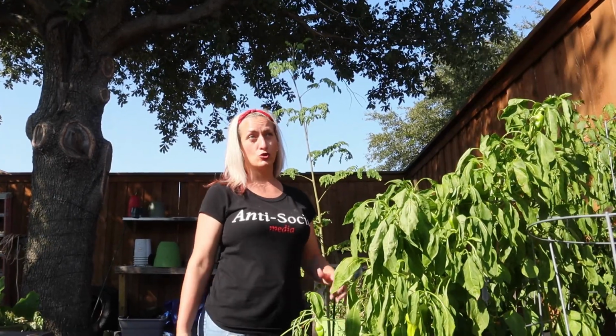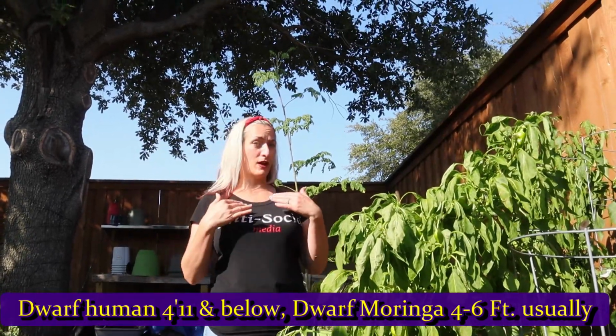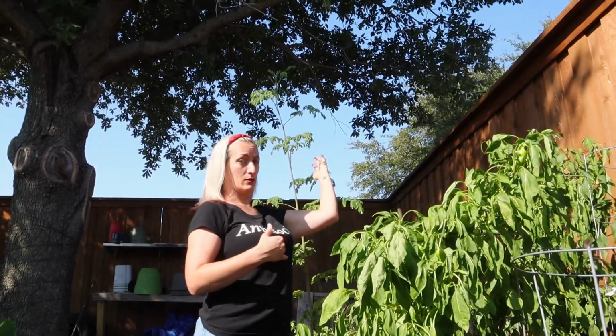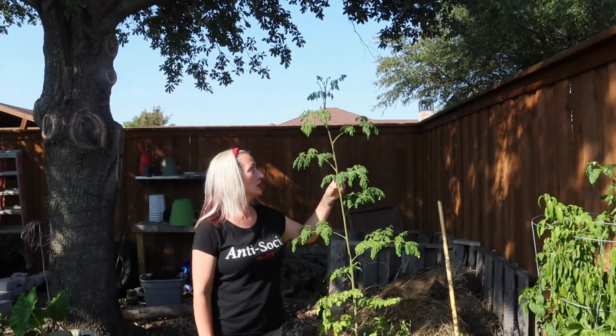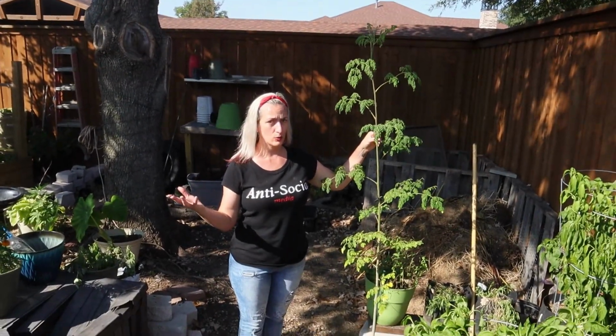One of my most favorite exotic trees that I did this season was the Dwarf Moringa. Now, I say that with a little laugh because dwarf, you would think dwarf, like as far as humans go, is like 4'2" and below. I'm 5'2", and this is my Dwarf Moringa. Look at how tall this thing is. I can only imagine how a regular moringa tree would be.